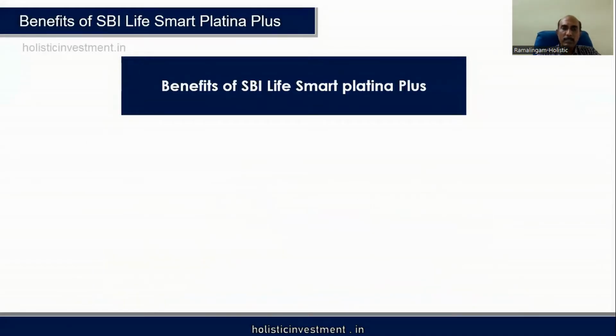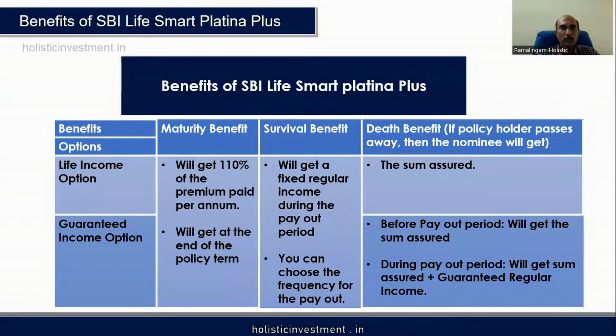Now, we will see what other benefits this policy gives you. Under the life income option, you will get 110% of the premium paid. And you will also get a fixed regular income during the payout period. These are the majority of the benefits you will get. On death benefit basis, the sum assured that is fixed will be given to the nominee in case of unfortunate death of the policy holder.